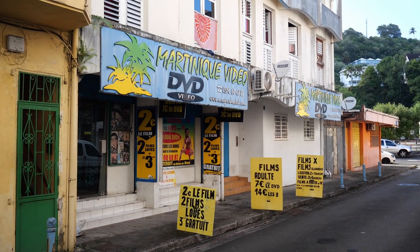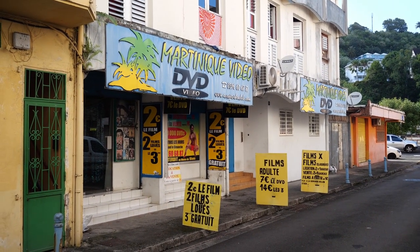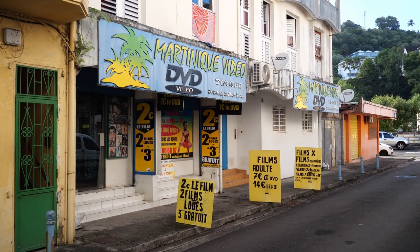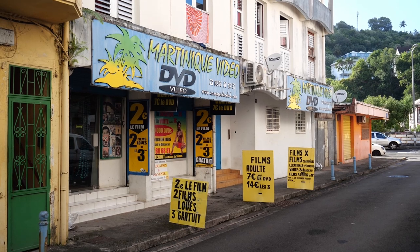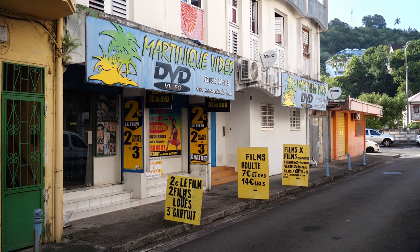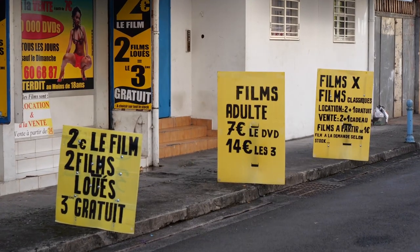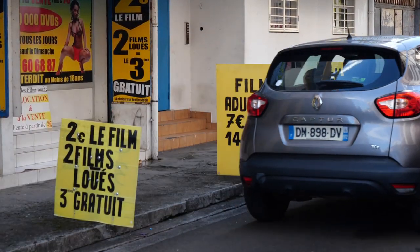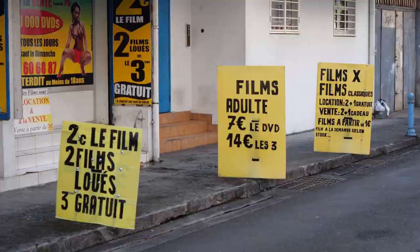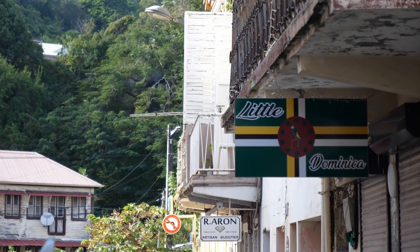One would think that in the day and age of Netflix that this would be extinct, but clearly not. Beautifully decorated, a Martinique video shop. It's cool. Clearly I mistook the sign. I think it might be particular films that are being rented out here, but I'm not 100% sure. But you can make the judgment yourself.